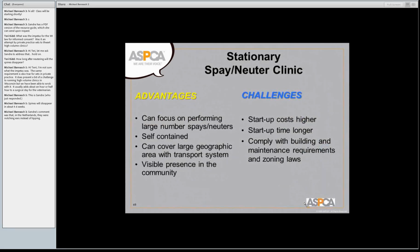Okay, I'm going to talk a little bit about stationary spay neuter clinics. And of all the models that we discussed today, this one can focus on performing the largest number of spays and neuters. And although it is a stationary clinic, it can increase the reach that it has in the community by providing a transport system that goes around at certain locations and picks up animals, brings them back to the stationary spay neuter clinic. Startup costs tend to be higher. Startup time can be much longer.